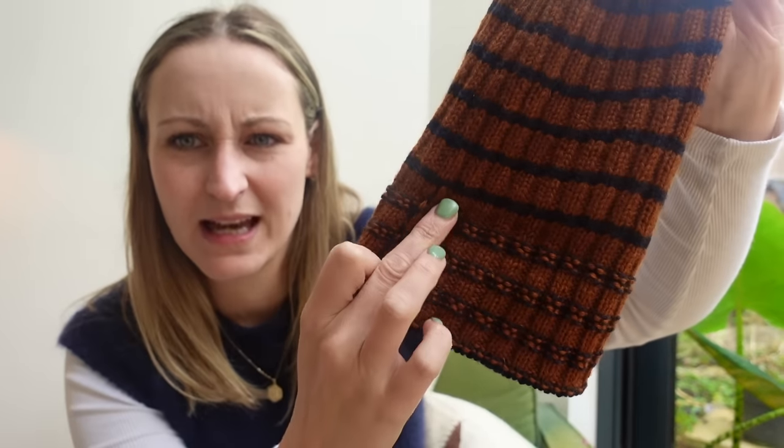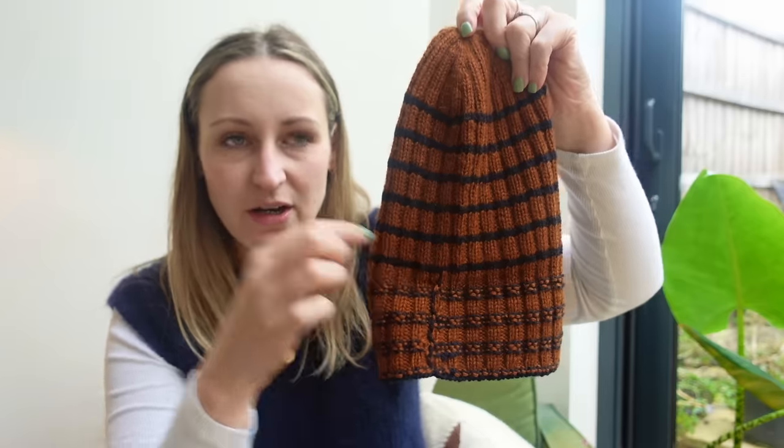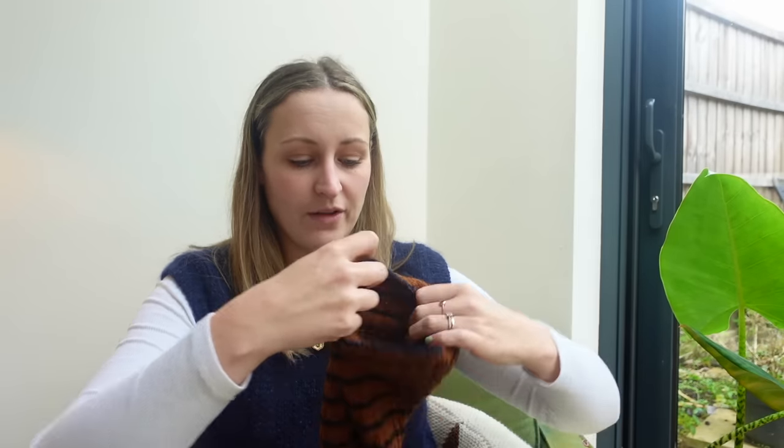So you can see here, this is the wrong side of the stripes. When I got down to about here, I tried it on his head and it was just before the point where I would fold it. I turned the work and basically did a short row so that I was then working the other way around, so that when I folded the brim up, we got the right side of the stripes rather than the wrong side of the stripes.